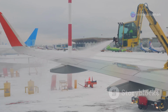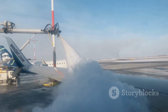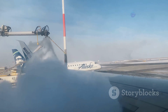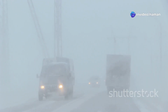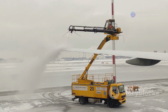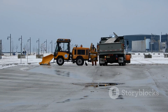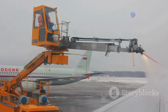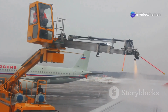Without these systems, ice would build up on the wings, tail, and other critical parts. That's bad news because ice disrupts airflow, making it harder for the plane to stay in the air. It's like trying to drive your truck through a blizzard with a sheet of plywood for a windshield. Anti-icing systems work by preventing ice from forming in the first place. They're like the guys who salt the roads before a snowstorm. They use different methods to do this, but their goal is the same: to keep those planes flying safely.